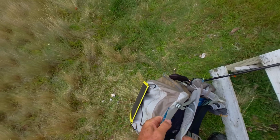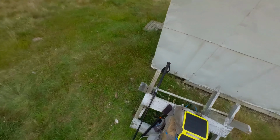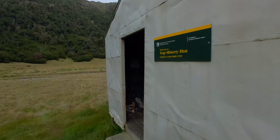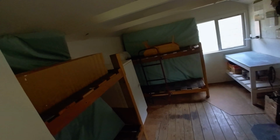Doesn't look like we're getting much off the solar panels today. Top Misery, 11:30. Oh, got a water tank, nice. Very tidy.